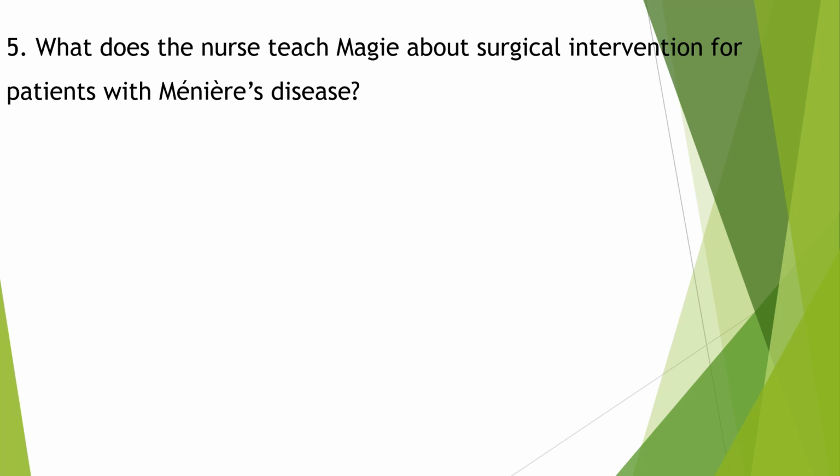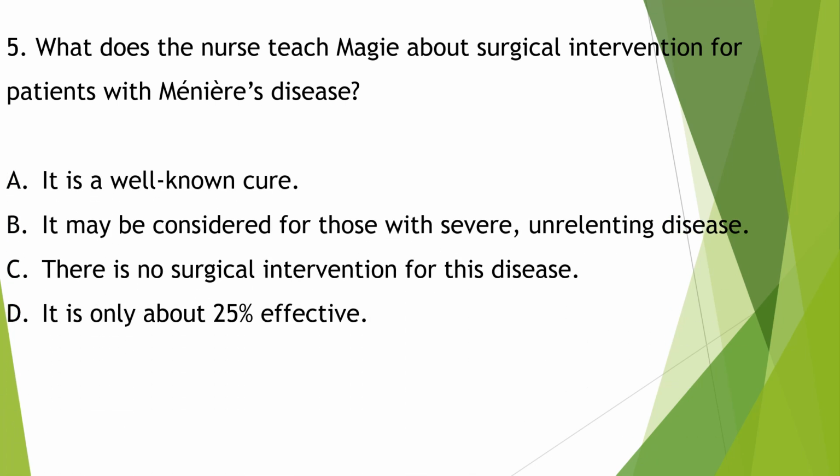What does the nurse teach Maggie about surgical intervention for patients with Meniere's disease? It's a well-known cure. It may be considered for those with severe unrelenting disease. There is no surgical intervention for this disease. It's only about 25% effective. Surgical intervention is only considered when Meniere's disease is debilitating for the patient. So here, it may be considered for those with severe unrelenting disease.